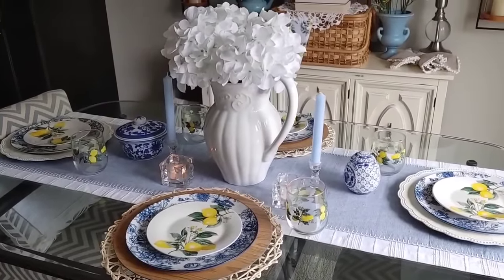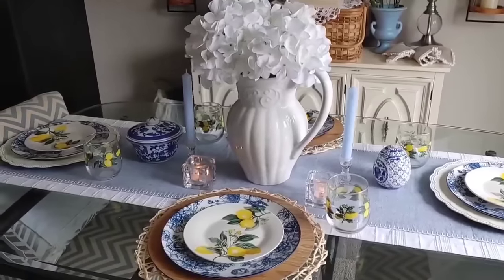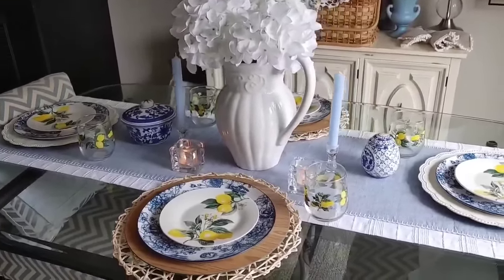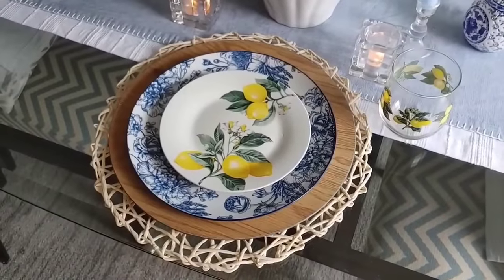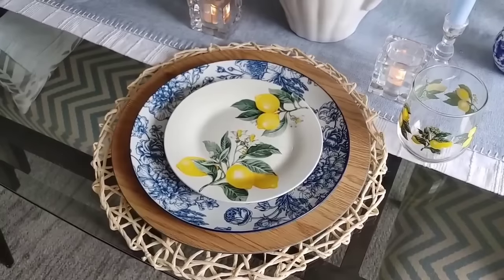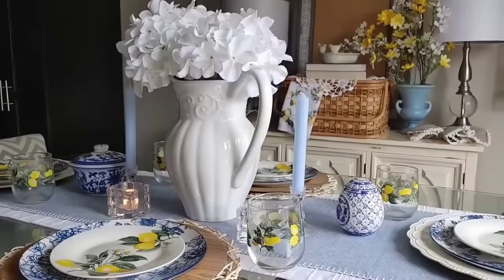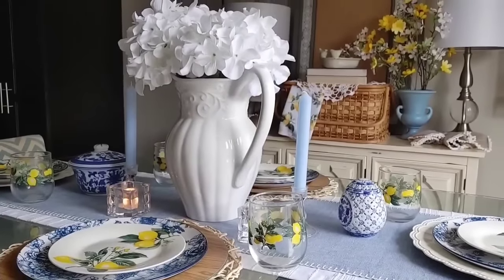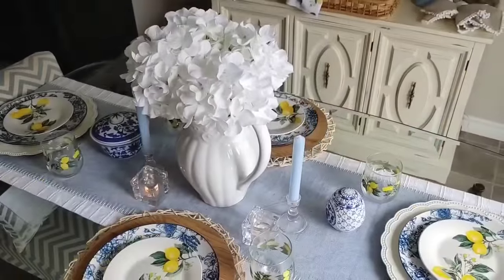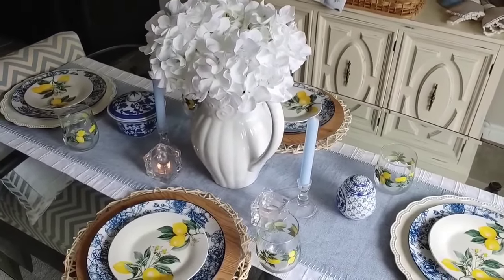For the tablescape this summer, I did keep it quite simple. A lot of these plates, actually all the plates here as well as the cups, are from Dollar Tree, so they were only $1.25 each here in Canada, and I think they're so stunning. They look really similar to ones you'd find at HomeSense or Winners. They're gorgeous, and especially if you'd like to change out your decor a lot, you might not necessarily want to spend a lot. So I was really happy to find those and just kind of decorate on a budget.